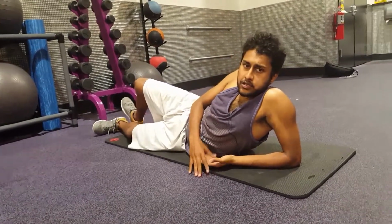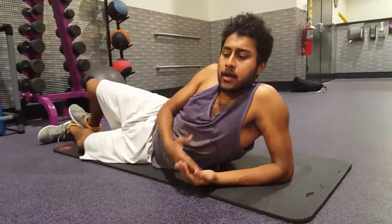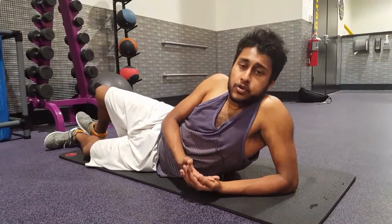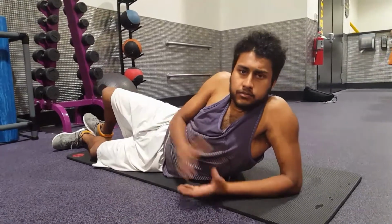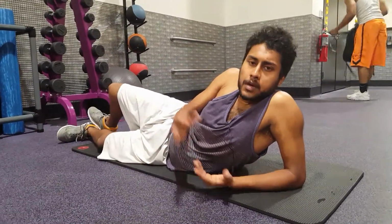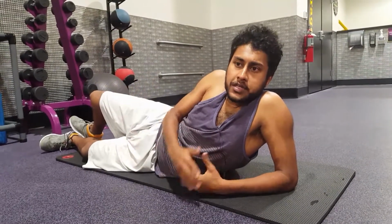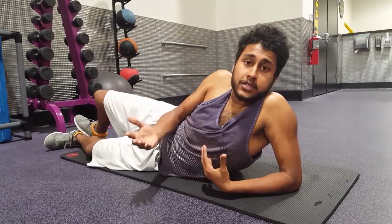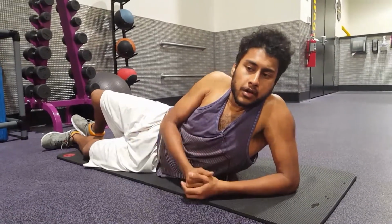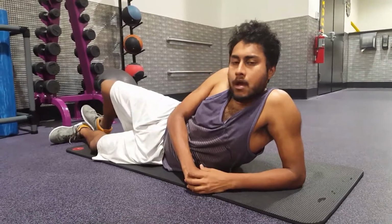So those are just really basic examples of some nice, simple, easy at-home exercises that you can do at the gym, or at home on your own, however you want to do it. It's important to remember there's no one right way to do things. Everyone has a different style, and what we're trying to show you here is all the different ways you can achieve your fitness and nutritional goals.